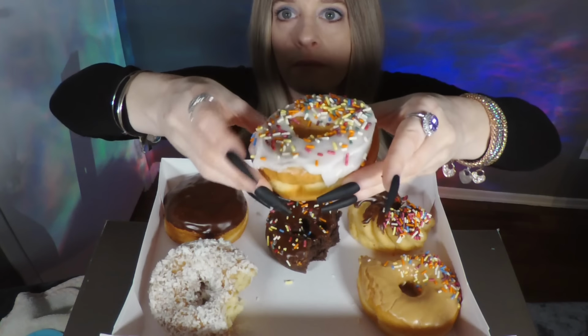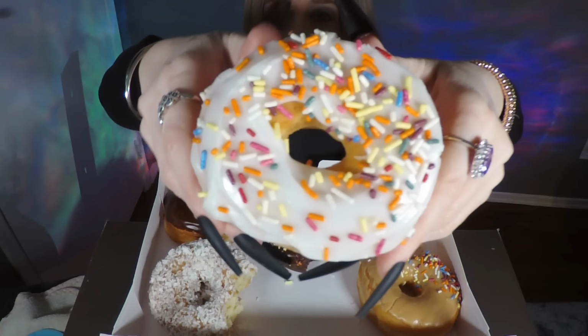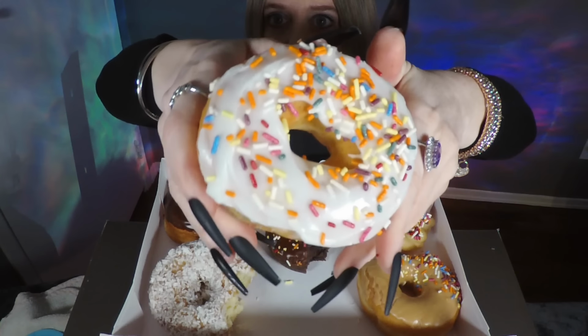Okay, we have two left. Not one, but two donuts left. Okay, let's taste the vanilla frosted. Okay, very pretty. Gotta love the colorful sprinkles. They add so much to the appearance, don't they?